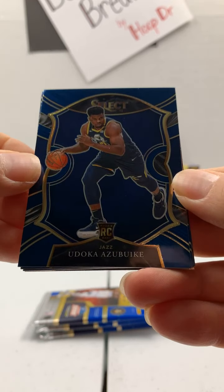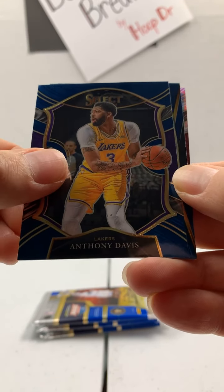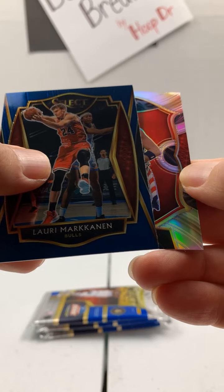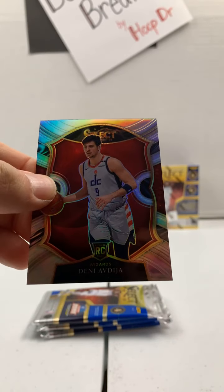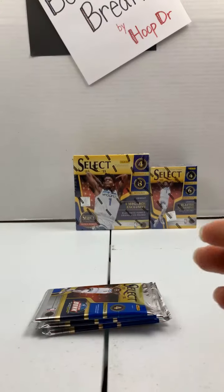Azubuike rookie, Utah Jazz. Here's Anthony Davis to the Lakers. There's a megastar. Premier level Lauri Markkanen to the Bulls. And it looks like a silver. It looks like a silver rookie. It looks like another Deni Avdija, Washington Wizards, silver rookie. That's a nice hit.